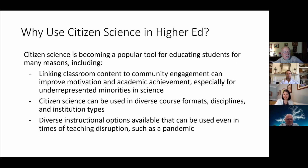And so why use citizen science in higher ed at all? I know Becky already referred to some things, and you're going to hear some specific reasons that specific instructors have had in a minute. But in general, citizen science is becoming a popular tool for educating students at both the K-12 and higher ed level. And there's lots of reasons for that. One is it's a good way to kind of take that classroom content and link it to something going on in the real world. And when you do that, that tends to improve motivation, improve academic achievement. And this has been noted to be especially true for minorities, for groups that are underrepresented minorities in science.